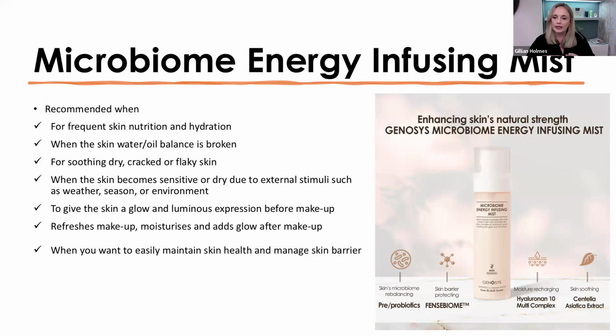It can be used throughout the day. So this is quite revolutionary in the sense that you're not limited to AM or PM application. You can continue to use this throughout the day, even if you're wearing makeup. So it is good for skin nutrition, instant hydration, when the skin water or oil balance is broken, to soothe dry, cracked or flaky skin, and to give the skin a natural glow and a boost.